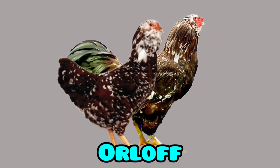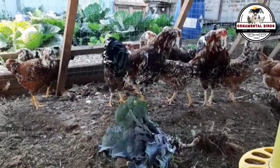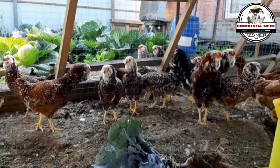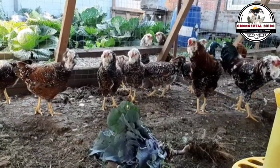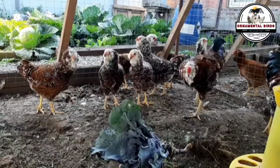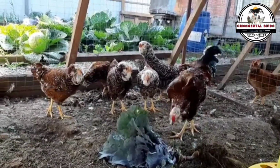5. Orloff breed. The Orloff chicken is an ornamental breed with origins in Russia. It is a dual-purpose chicken, with roosters weighing 7.9 to 9 pounds and hens weighing 6.4 to 7.9 pounds. Its plumage and beard are very thick, but its laying capacity is very limited, producing only 100 to 120 eggs per year. Its value lies in its beauty and its resistance to cold climates.